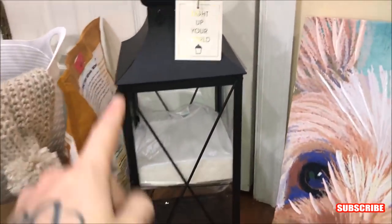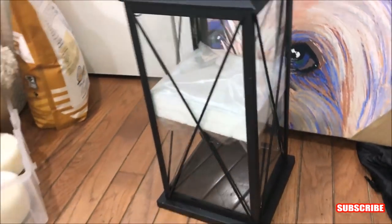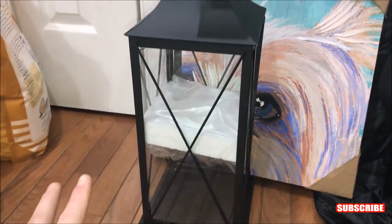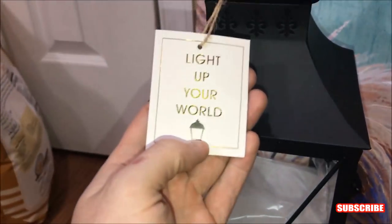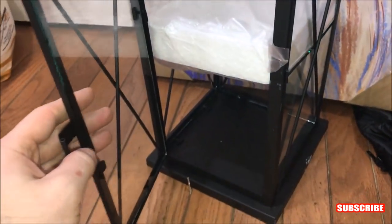an awesome, awesome looking lantern. And there is seriously nothing wrong with it at all. If you guys noticed in the clip, I just pulled it right out of the box of the styrofoam, and there is seriously nothing wrong with it. There really is no brand. I don't know if that's a brand or not. It's definitely a super nice lantern. I mean, it's nothing crazy, no crazy design, but there's nothing wrong with it at all.